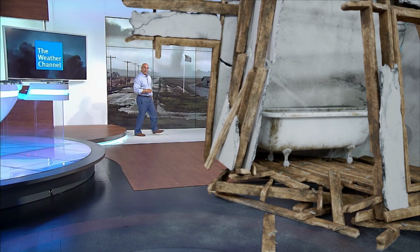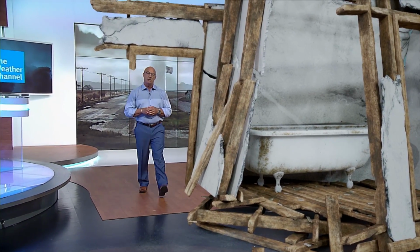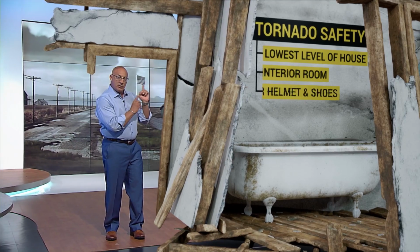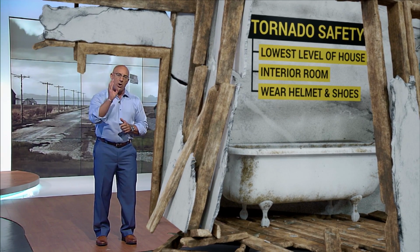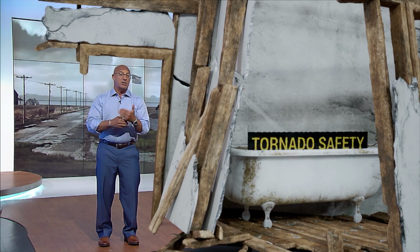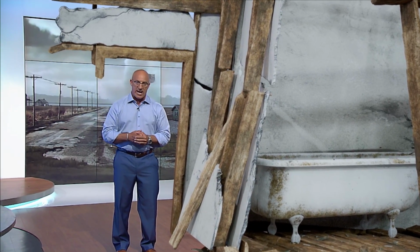Like this one that we brought into the studio. Roof's gone, the only thing left in this house are a few interior rooms, all right? The safest place in this house is the central bathroom. This is the lowest level that you should be in if you don't have a shelter that is below ground. Put as many walls between you and the outside that you can. And remember, when you go to take cover, grab a helmet, grab a sturdy pair of shoes, because you have to walk outside after the tornado, and that presents all kinds of new hazards.